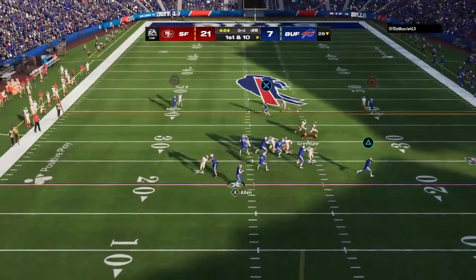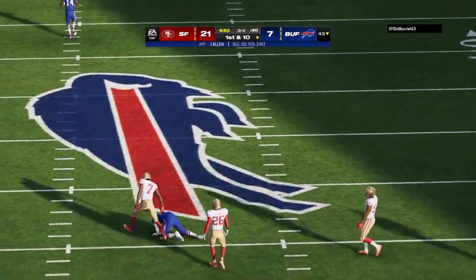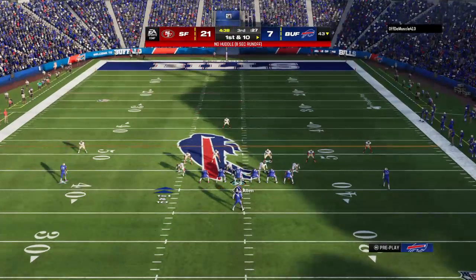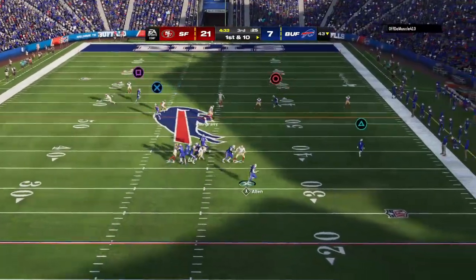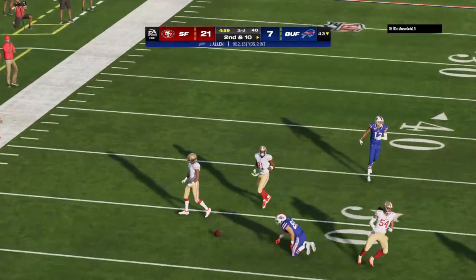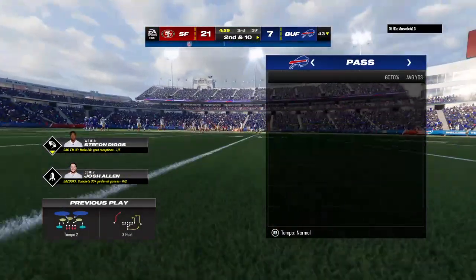Throwing to start the drive. Allen. It's caught by Davis. And he'll be knocked to the turf right there as he gets it up to the 43. First down, and they're going to throw with Allen. And this will be incomplete. Physical play on the football there, and it's second down.